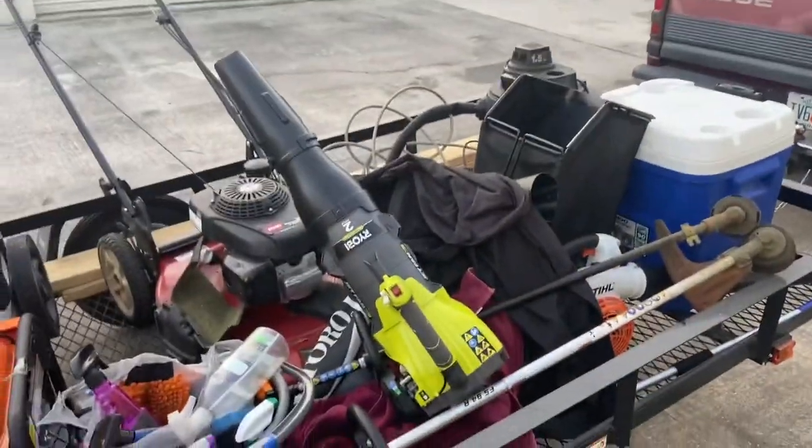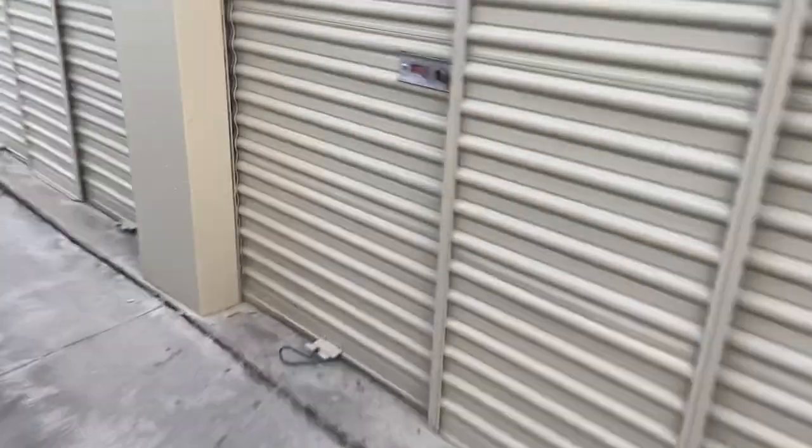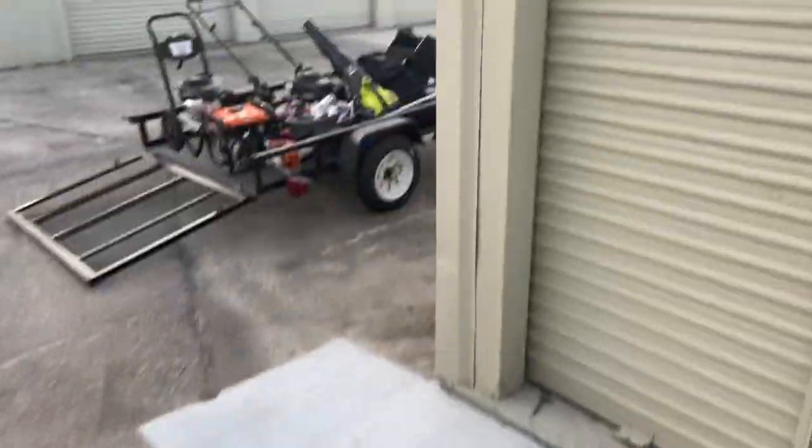Look at all of this. Can you imagine all of this heading into this? Crazy, right? I'ma miss it. Even though I'm upgrading to a bigger unit, I'ma miss it.